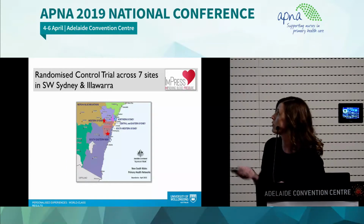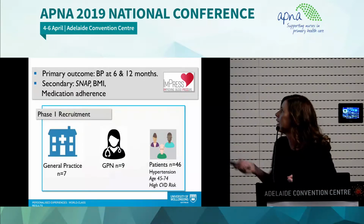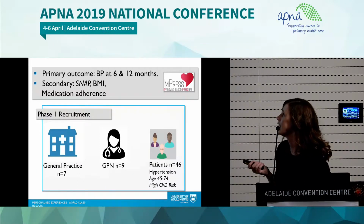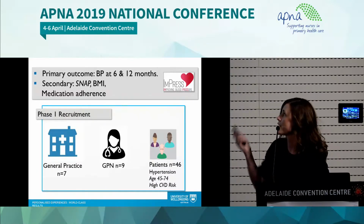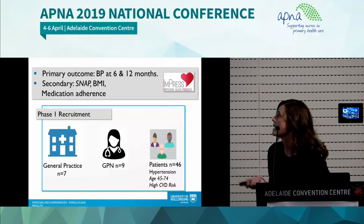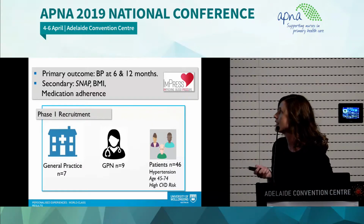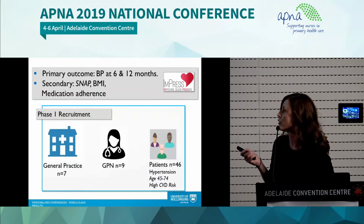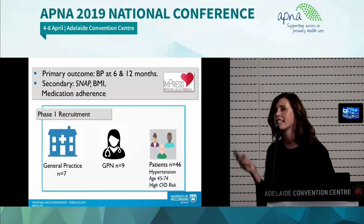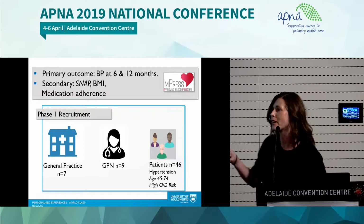ImPress is a randomised controlled trial across 7 sites in southwest Sydney and southern Illawarra. Our primary outcome is BP at 6 and 12 months, and secondary, we're also measuring SNAP. So SNAP is smoking, nutrition, alcohol and physical activity, BMI and medication adherence. All of this data is collected using validated tools. Now, we're at phase 1 of recruitment. We've got 7 general practices, 9 general practice nurses currently, and currently 76 patients, which I think we might have had a new recruit this morning, Liz, so we're doing quite well.